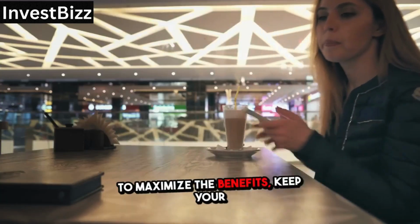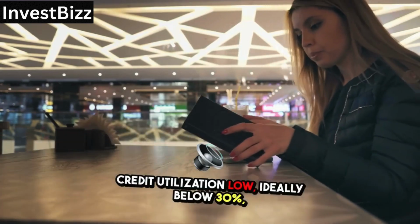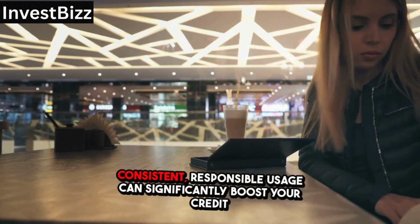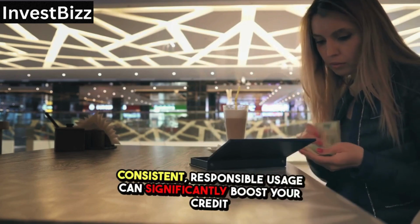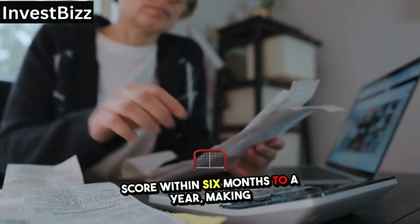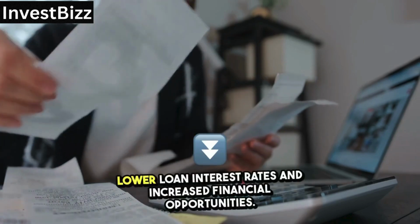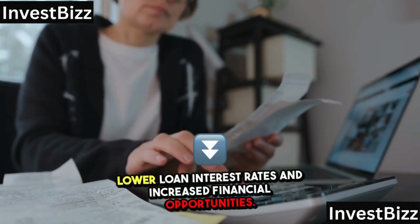To maximize the benefits, keep your credit utilization low, ideally below 30%, and always make payments on time. Consistent responsible usage can significantly boost your credit score within 6 months to a year, making it easier to qualify for better credit cards, lower loan interest rates, and increased financial opportunities.